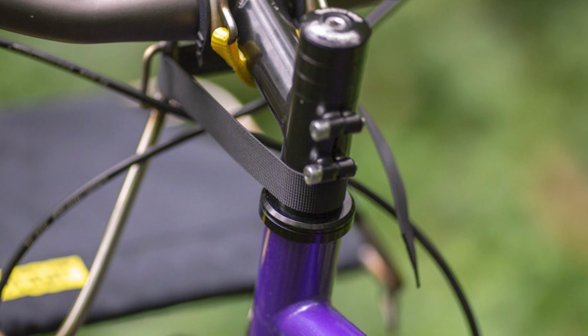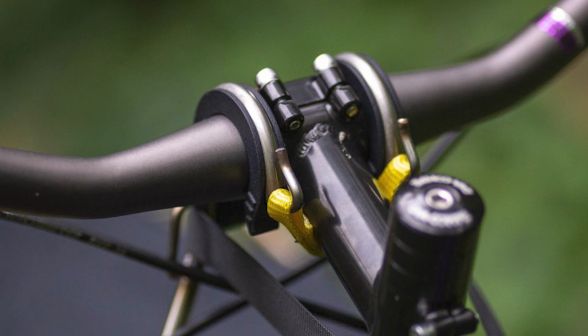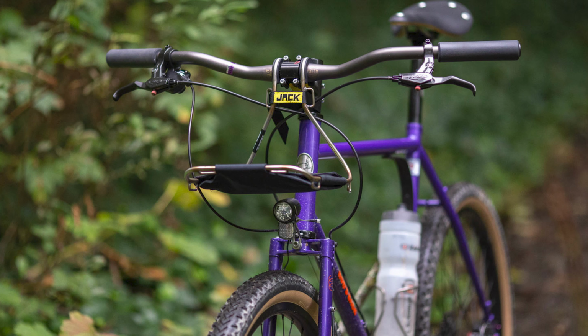This means you don't need to worry about bosses, eyelets, or tools to attach the rack to your bike. And as long as you have sufficient clearance above the front tire, there's a strong likelihood that Jack can work for you.